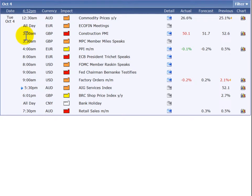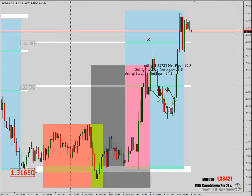There was some big news: at 3:30 a.m. for the Great Britain pound, then at 8 a.m. for the euro, President Trichet spoke, then at 9 a.m. Bernanke spoke. Here it's almost 5 p.m. right now, so we're post-US, pre-Tokyo session. So let's do a quick run through the charts and see where we're at.